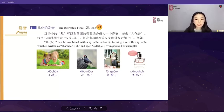Now let's move on to the retroflex final. Retroflex final. In Chinese, this character er can be combined with a syllable before it to form a retroflex syllable, especially in northern cities of China, and which is written as the character plus er, and it is spelled as the syllable plus er, okay, in pinyin.